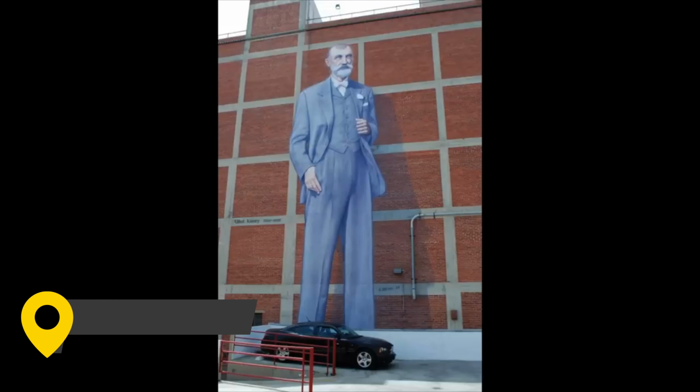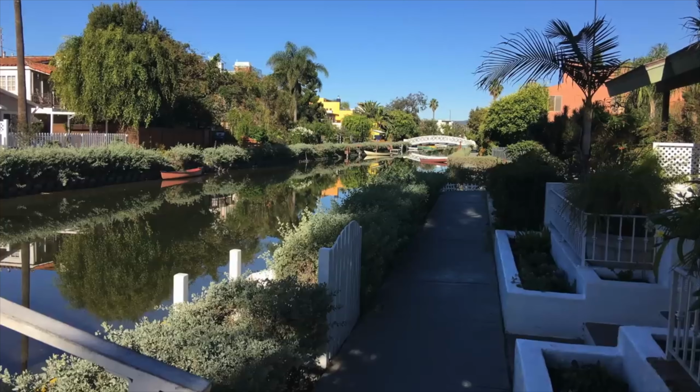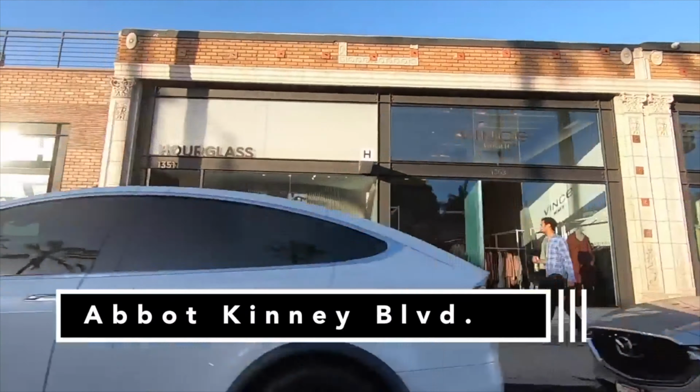Venice was founded in 1905 by the tobacco king Abbot Kinney. His idea was to recreate Venice, Italy by the Pacific, hence all those canals and bridges. The street named Abbot Kinney is the tony part of Venice with high-end stores and cafes and a whole different kind of vibe than Venice Beach.